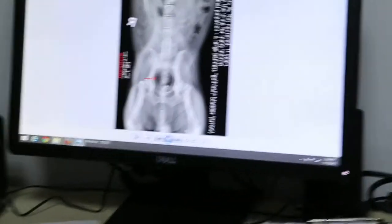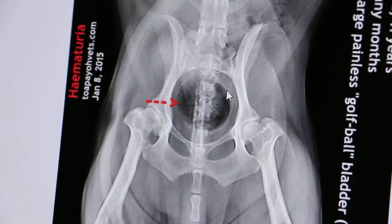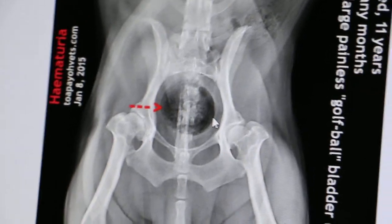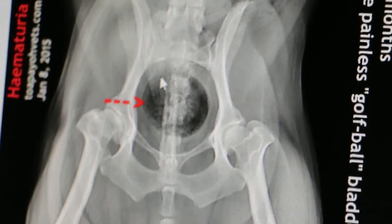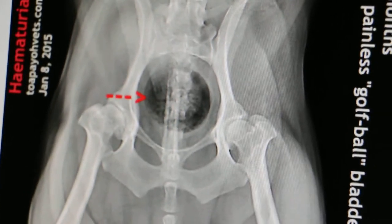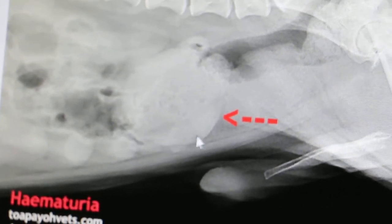Now the x-ray was taken 5 days ago. And this one is very interesting because it can be seen on this view, the ventral dorsal view. You can see this one is very much full of gas here. So, is this a bladder or not? Because the complaint is blood in the urine. Now, I see the other view, you can see there's a big swelling here.